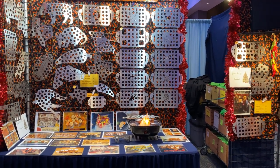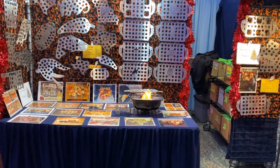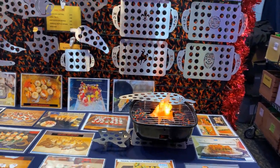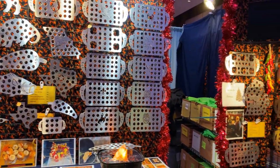Okay, ladies, I got a booth that's kind of across the aisle from me. As you can see, we got a fire going on. This has been going on almost all day, and I'm not really sure what it is, so I'm gonna let the booth owner kind of tell you what this is.